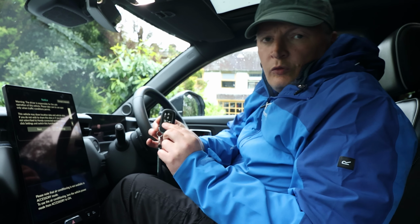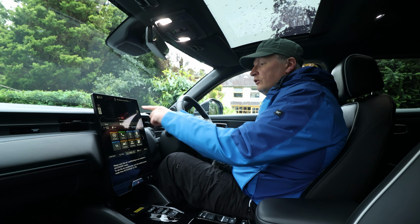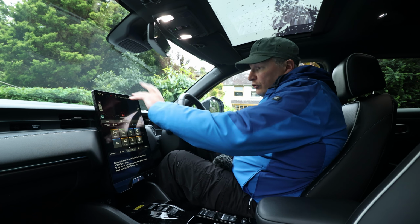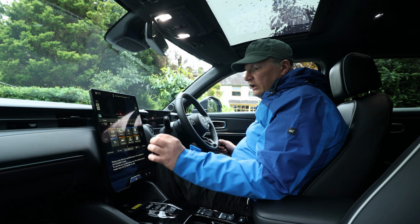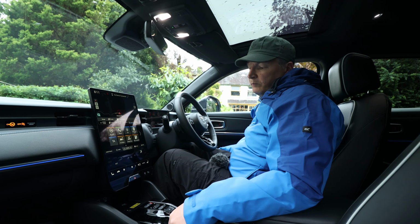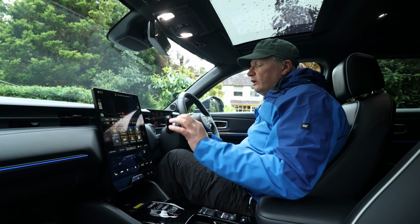You can turn on the air conditioning with a button on the key. Now the layout on this is perfection in my opinion. So you've got your navigation at the top, then your buttons. If you go for Apple CarPlay, it does change, but it still leaves the functionality. Also, if I turn this on, look what appears. The air conditioning. So it's all separate, which I think is a really good system.